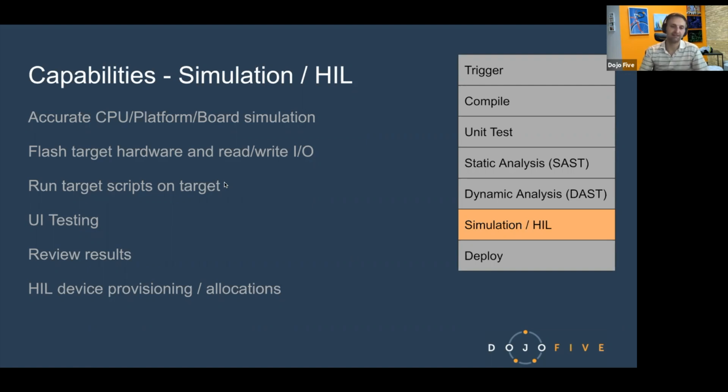Then HIL device provisioning and allocations presents a really interesting, unique challenge, because if you go all in on HIL, then you've got a number of devices that are usually pretty valuable to the company, but you need to schedule them, because whenever a build kicks off, you want to use them for what might be 5 minutes of a HIL run. But at the same time, somebody at their desk might say, hey, I'd really like to have this piece of hardware. You can go grab it from the hardware lab. Well, now it's not available for the continuous integration pipeline. So what do you do in that case?